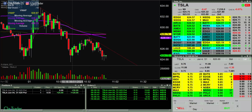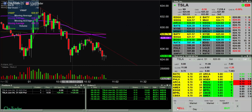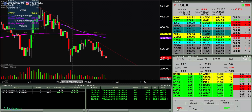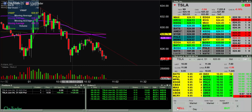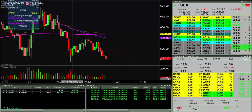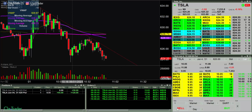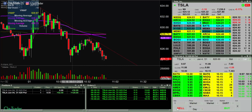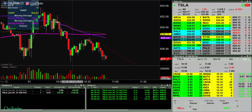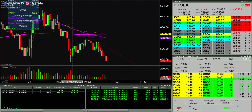Yeah, looking at the 5-minute chart has me a bit worried. But I want to, like I said, just give this thing a little bit more time. See if it can actually finally make the move down through 623.50. And if so, 622 I think has a legitimate chance of happening. But look at this. Look at the level 2s. 624. All right. Getting a little bit of movement here.